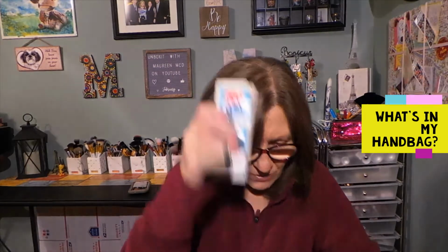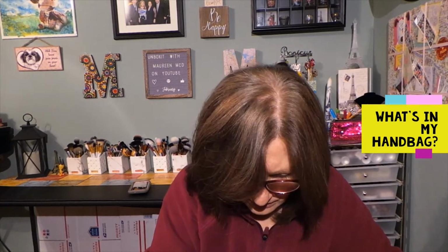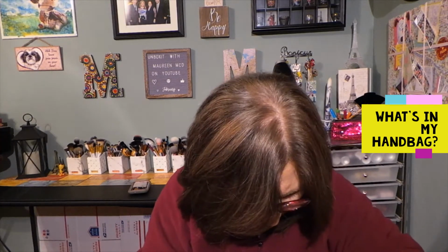I always have papers upon papers in here. But half the time I don't know what half this stuff is. That's probably no good. And then I always keep here like a list of my meds and stuff like that, so I know where it is, and that's always in here. I don't think there's really much of anything else in here. What else is in here? I think I have something down the side here.